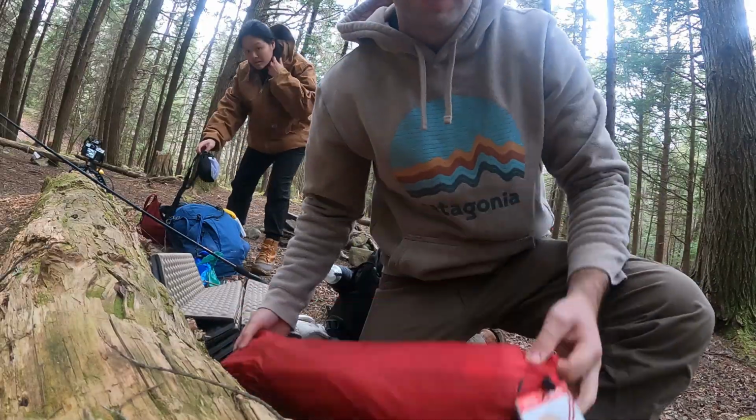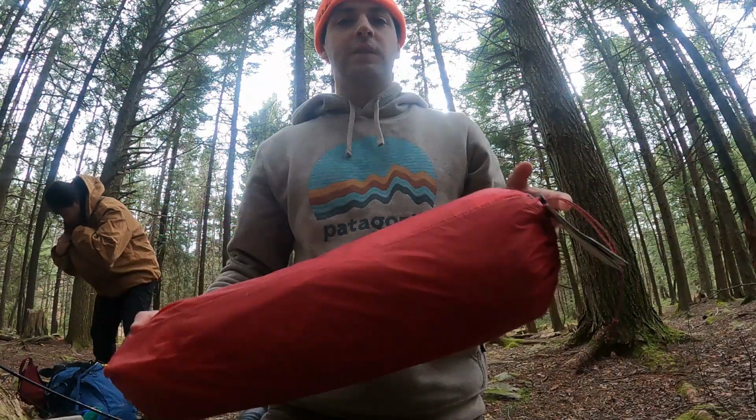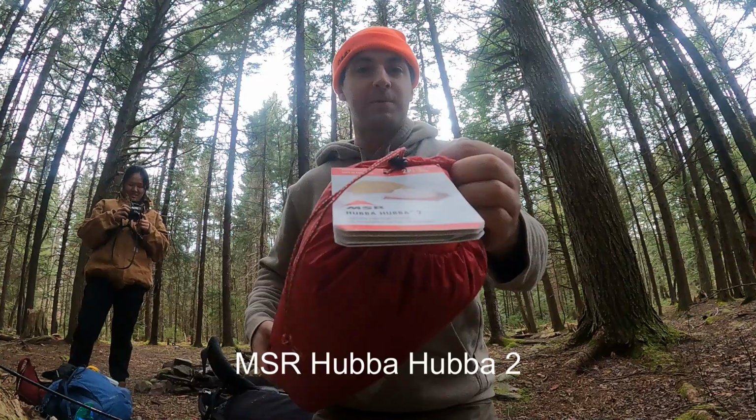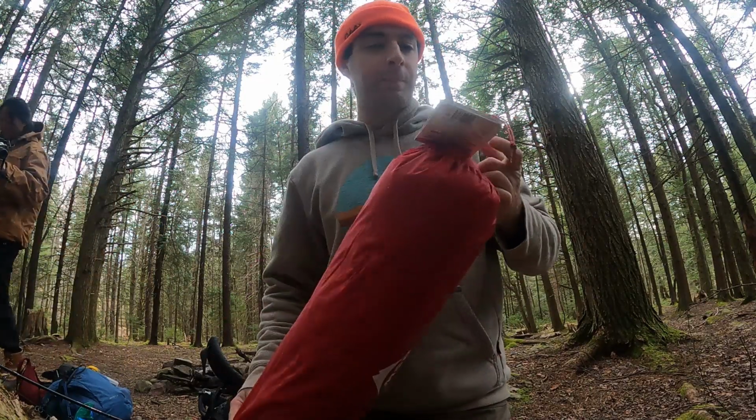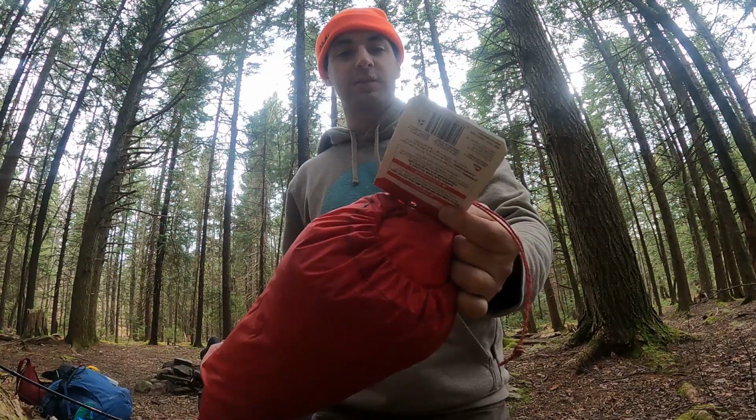First order of business is getting the tent set up. I have packed the MSR Hubba Hubba 2 two-person tent. You could see I just bought this tent recently. It still has the tag on it, just in case the tent sucks and we need to return it.